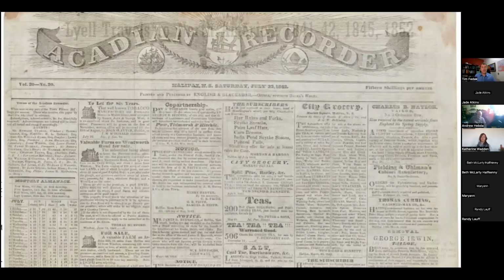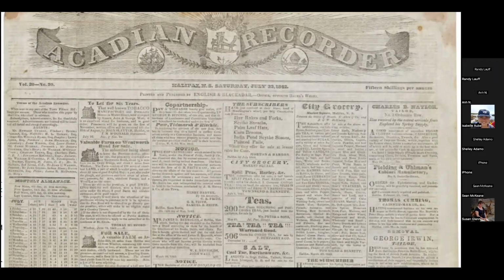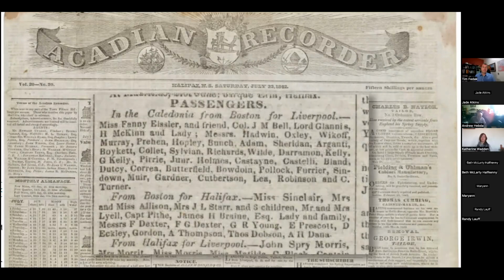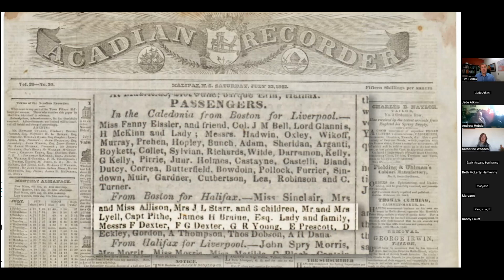On his way back in 1842, he decided to stop in Nova Scotia. So here's the Acadian Recorder newspaper from July 23rd, 1842. And page 3 has the list of passengers that have just come in the previous week. And on the end of that second line, you see Mr. and Mrs. Lyell among the passengers from Boston to Halifax. So they actually arrived the Sunday before, but it showed up in the paper on the 23rd.